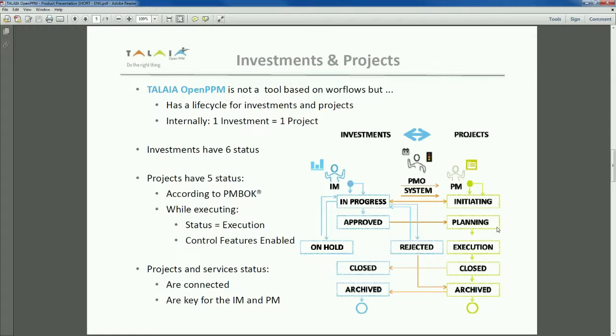If this investment has been approved, automatically the status will change into the project module from initiating to planning. At that stage, the project manager needs to be associated to the project. It's actually optional in the first place in initiating, so it has to be associated, and then he's the one that starts taking the lead of the project. So it means that he'll finalize the planification if he hasn't started to do so in an initiating phase. And then when he decides, he's the one changing the status from planning to execution. He's executing his project, then he's the one setting the execution to the closed status.